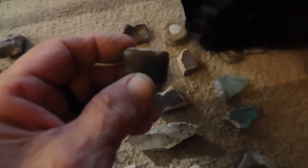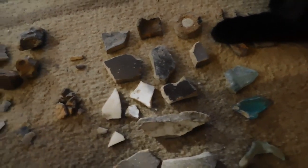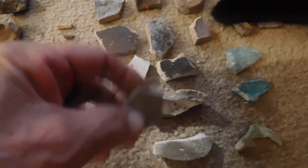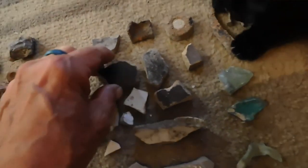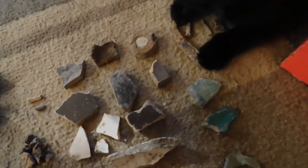This is the rim of a stoneware bottle or jug. This has a gray, bumpy feel to it. The dark brown is very common on the site.